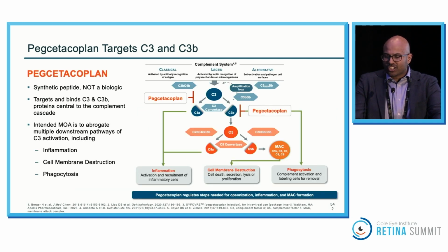Its mechanism of action is to block C3 and C3b. Recall C3 is a central protein in the complement system. All 3 of the pathways converge on C3, and C3 is cleaved by C3 convertase to C3a and C3b. Pegcetacoplan also binds C3b and blocks all the activity downstream, including C5. By doing this, it regulates complement, so decreases inflammation, cell membrane destruction, and phagocytosis.